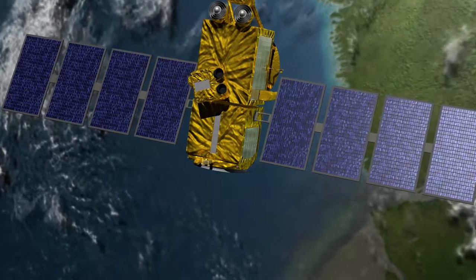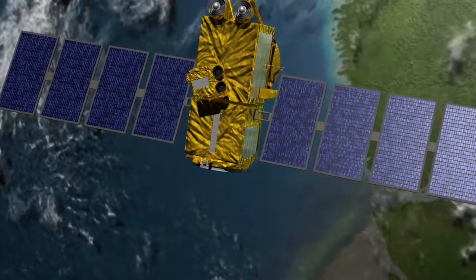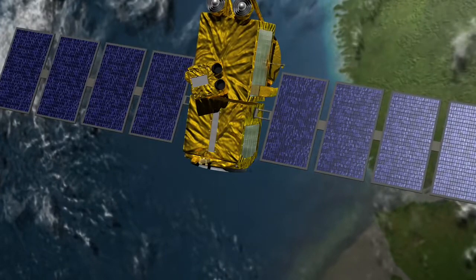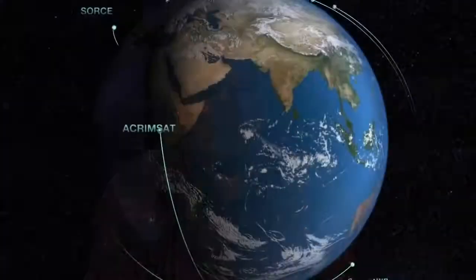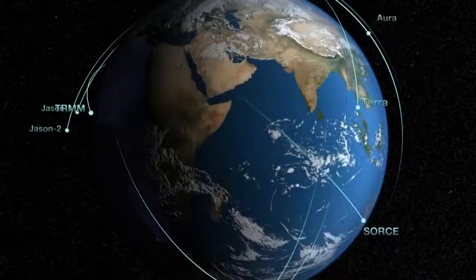Well, the Jason missions are really, in my opinion, one of our most important means of measuring the human impact on the global climate, because these missions measure the total volume of the ocean basically once every 10 days. We can really watch how the entire planet is responding to climate change with one single number. And these satellites have been providing that record since the early 1990s. And we're really looking forward to Jason 3 in order to continue that record.